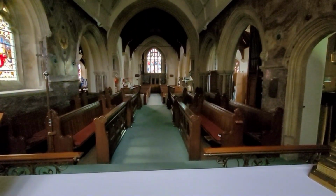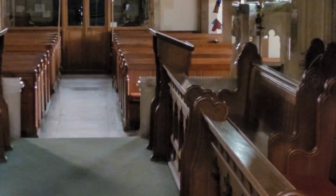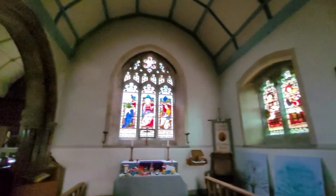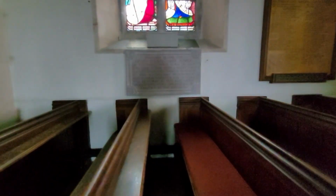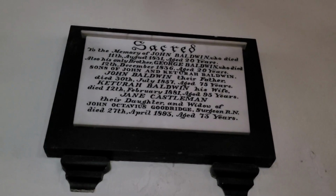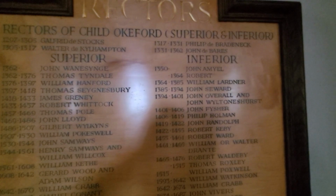Right then. That's it basically. We're up for another wee mouse. They're wooden mice. They're not real ones. So. Directors of the church. If you can see that. From 1297.